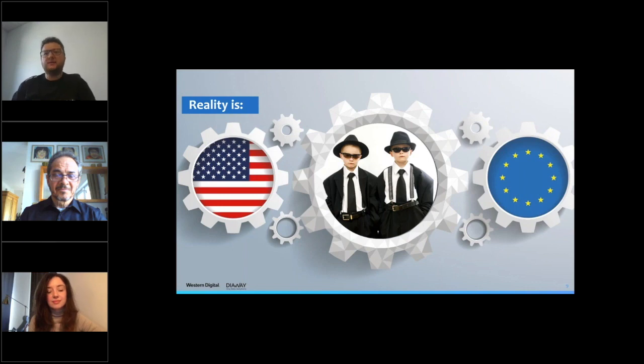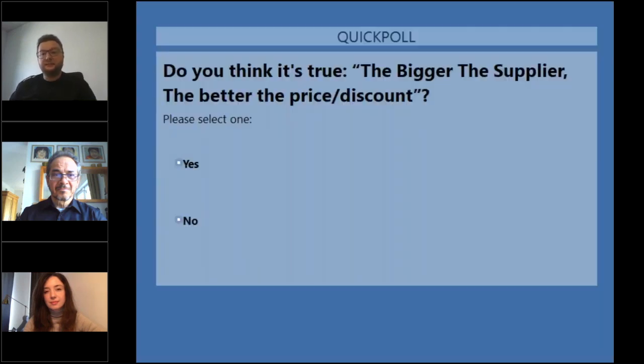So one of our customers used to buy servers from one well-known American manufacturer directly. However, it turned out that our terms were much better for exactly the same hardware, and they switched to us. And obviously, DIAWAY as a company is at least 1,000 times smaller compared to this manufacturer. Yet it turns out that our offers are better to the end customer.